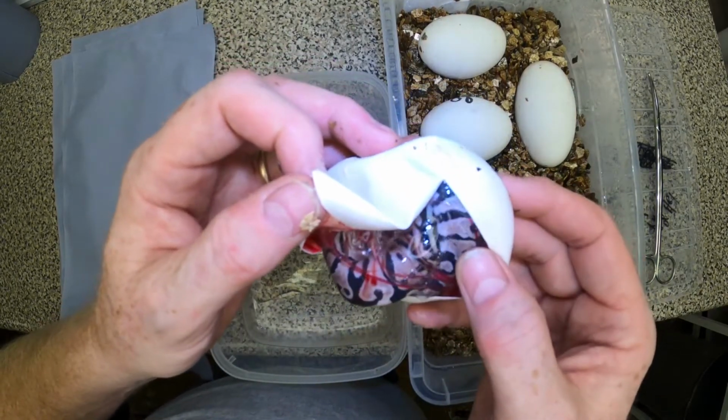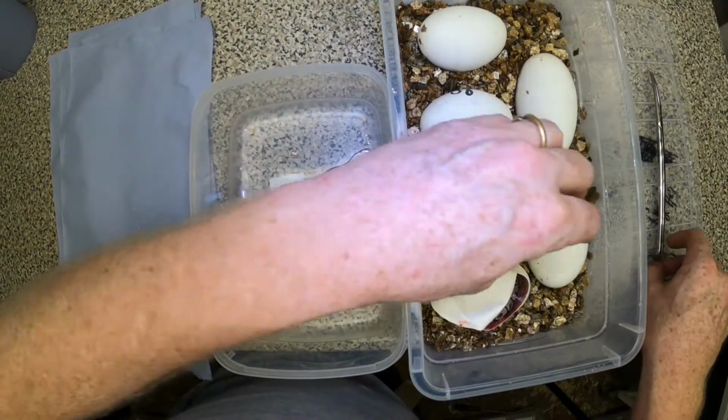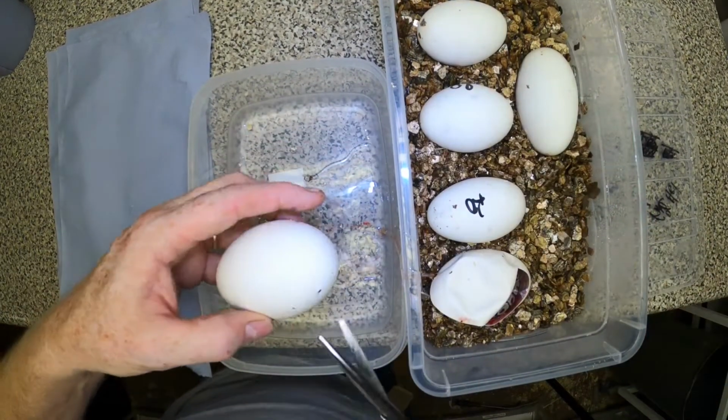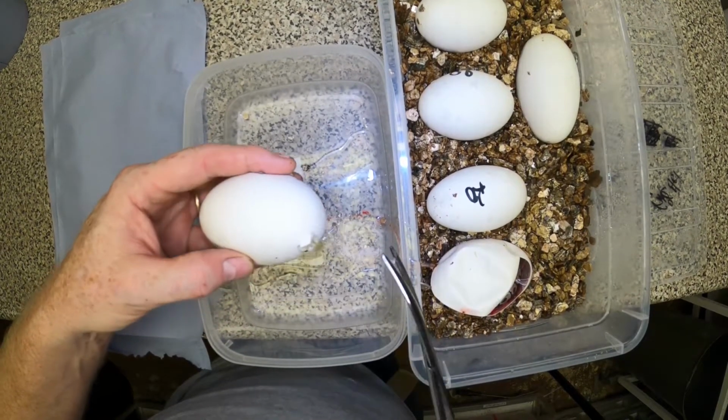I say inchy fire. Yeah, I'd say it was. It's hard to see. Inchy fires are not that easy to identify until they've shed off. I have hatched them before. Let's have a look at this one, see what we've got in here.